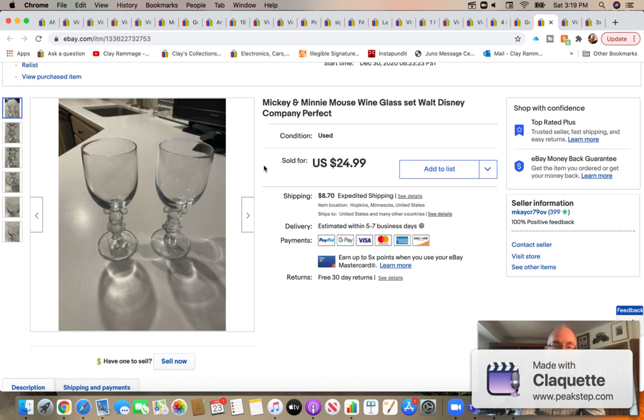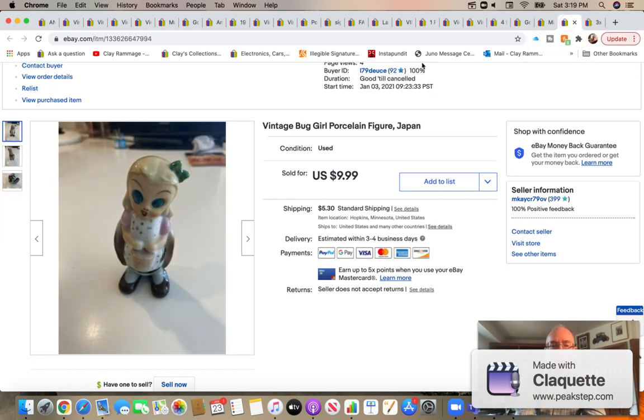And then this Mickey and Minnie Mouse wine glass set picked up at the bins. So I paid 49 cents each for these, so 98 cents for the 2 of them. Sold them for $25 plus shipping very quickly, like within a week or 2. I can't remember exactly, but they weren't listed long, so that was good.